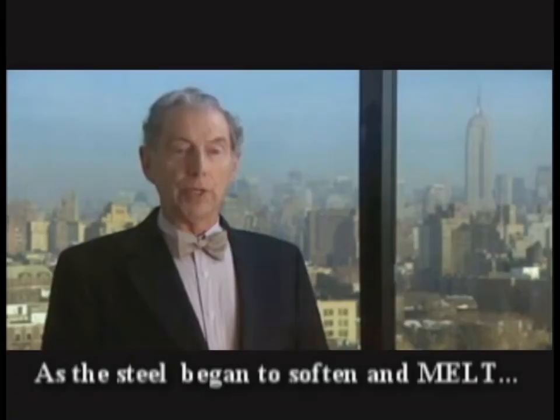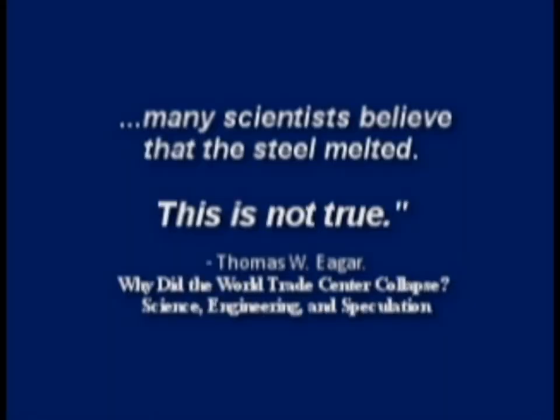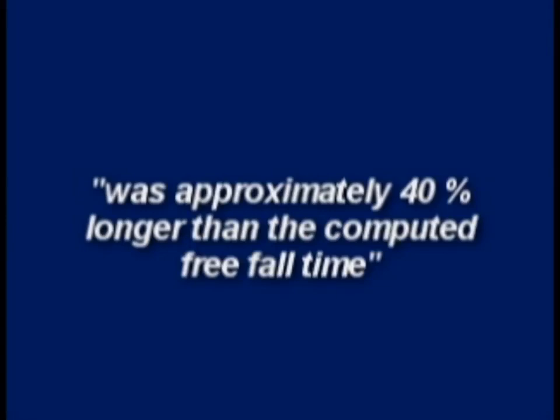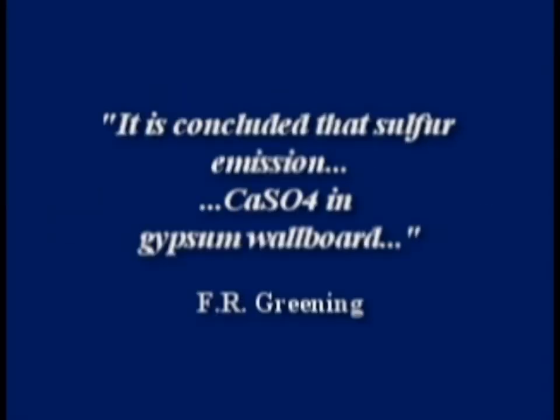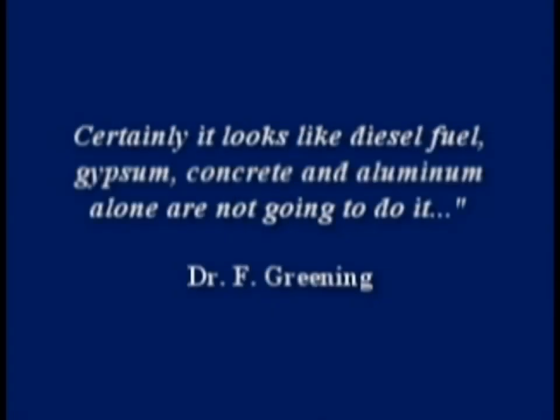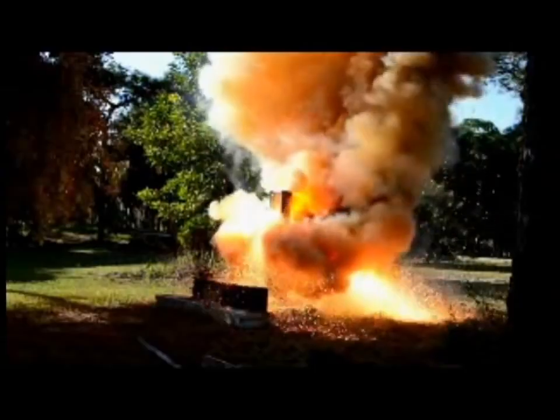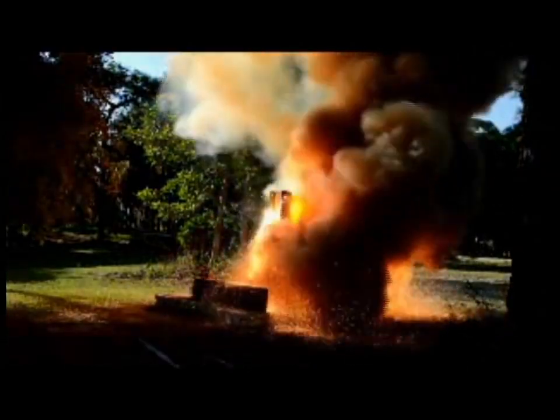There were explosions. There were no explosions. The fires melted the steel. The fires didn't melt the steel. The truss connection broke. The truss connection didn't break. The columns bowed out. The columns bowed in. Building 7 didn't free fall. Building 7 free fell. The sulfur came from the gypsum. Sulfur didn't come from the gypsum. Collapse was inevitable, although it's not inevitable. The experts can't melt steel with thermite, but a novice can.